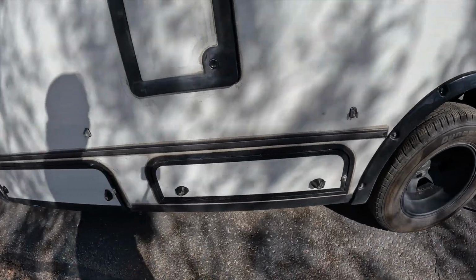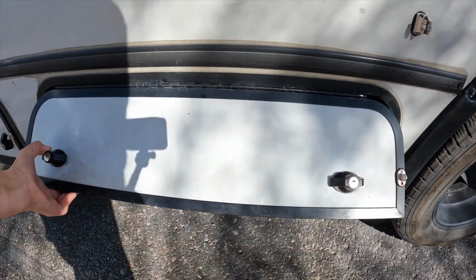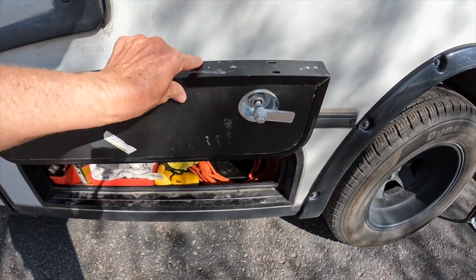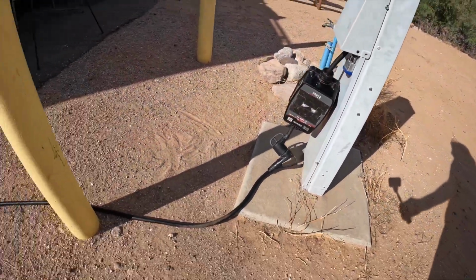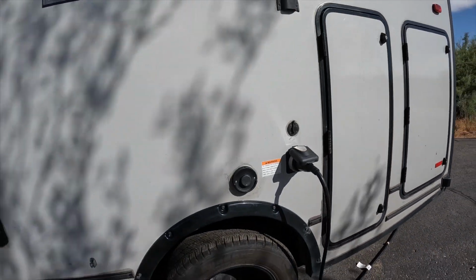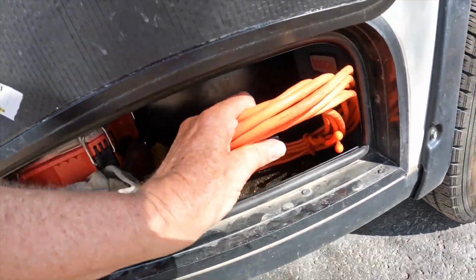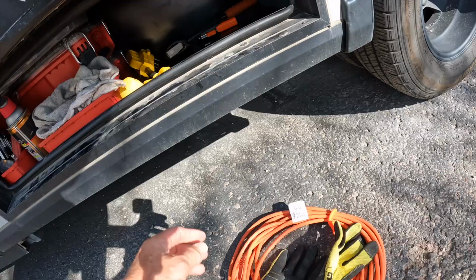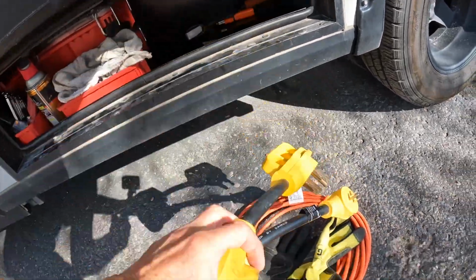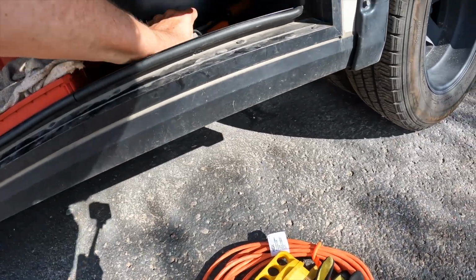So in the generator compartment is where we keep most of the tools. On the right-hand side is mainly what we need to hook up our electrical. That's where we store our Hughes surge protector and our 30 amp cord to plug in to shore power. And then we also have 2 different dog bones, one to go from 20 to 30 amp and one to go from 50 to 30 amp.